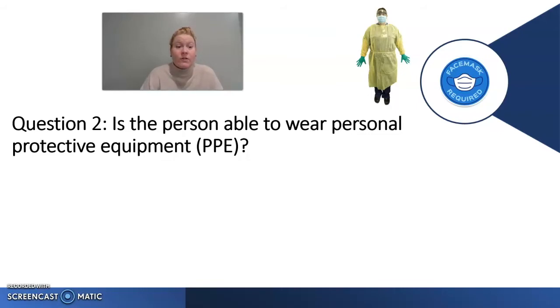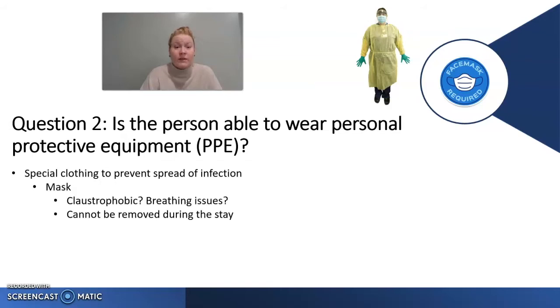The second thing we should think about is if the person is able to wear personal protective equipment. Personal protective equipment is special clothing we wear to prevent the spread of infection. As you can see in the photo in the corner, this is the special equipment that has to be worn when visiting a patient with COVID-19. The first piece of equipment is the mask she's wearing. It's important to think about whether the visitor is claustrophobic, because they will have to wear this mask during the entire stay. Also consider any breathing issues, so that they're able to tolerate the mask.